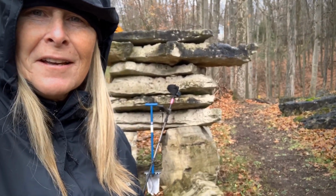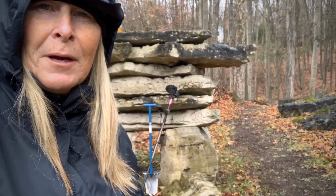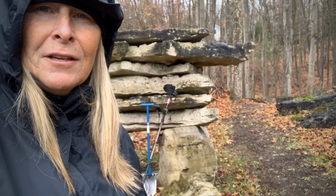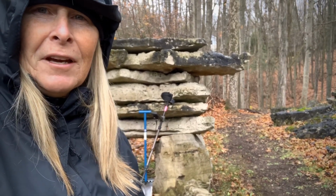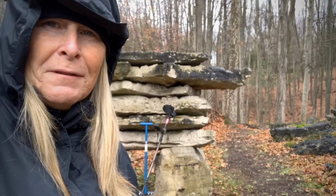Anyways, this is an old homestead. I'm out here with my Equinox 800 and my brand new Lush Hurricane Shovel. We're looking actually for a bracelet and some old shears and any other goodies we find.